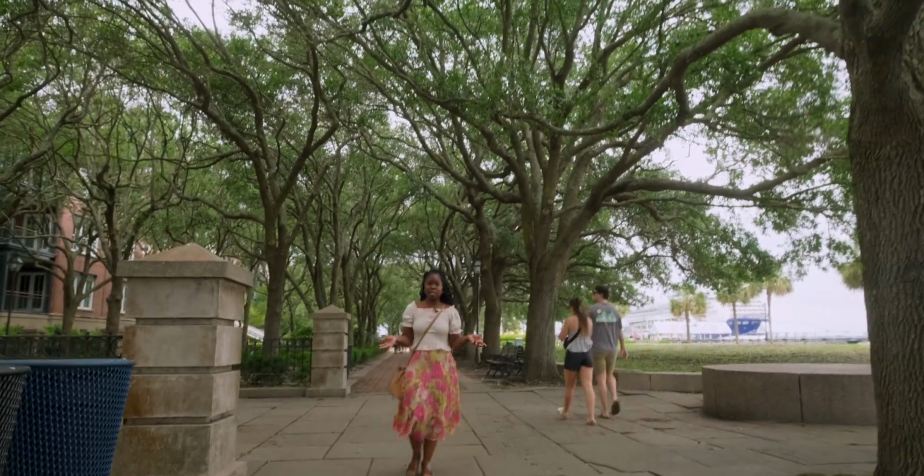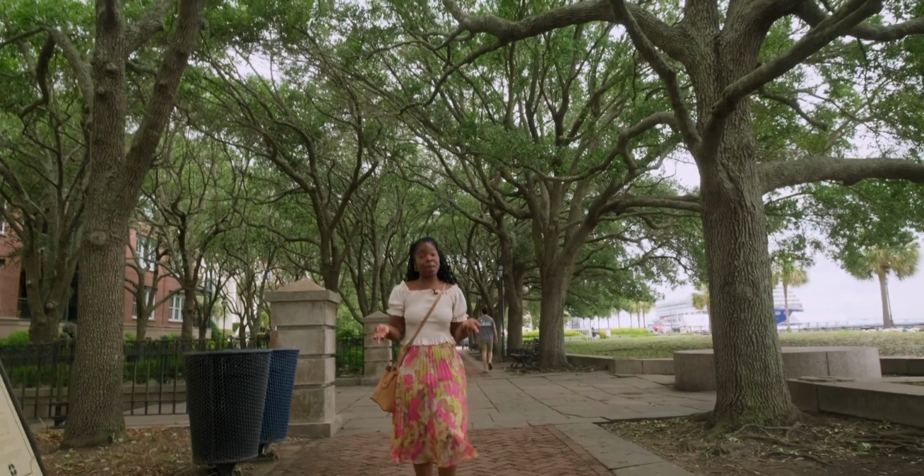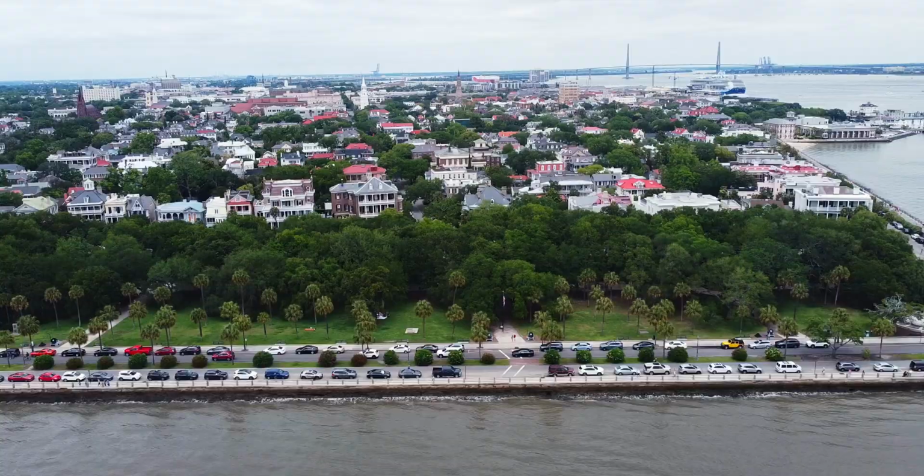So we have been promising to show you all downtown Charleston, and we're finally here today. We're on our way to the Pineapple Fountain and also Battery Park.